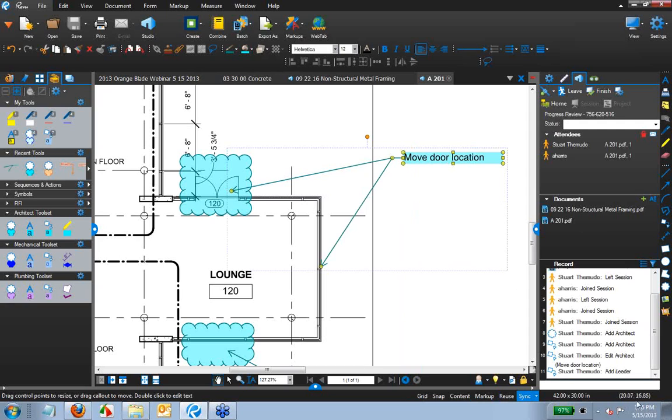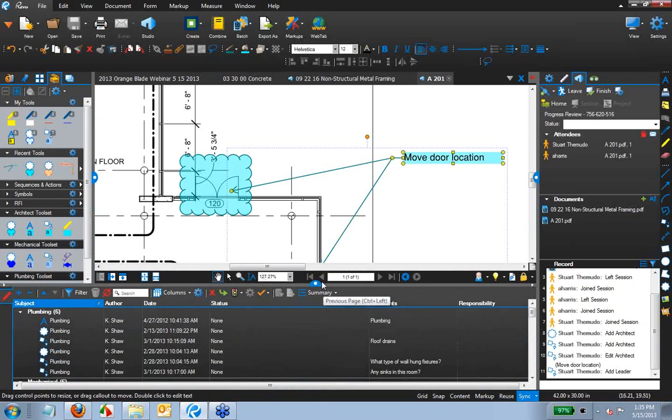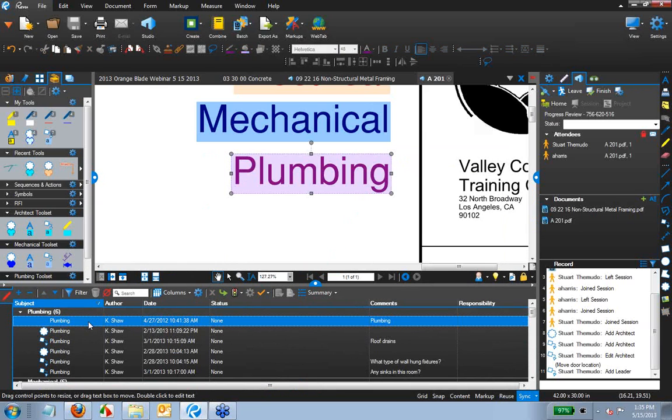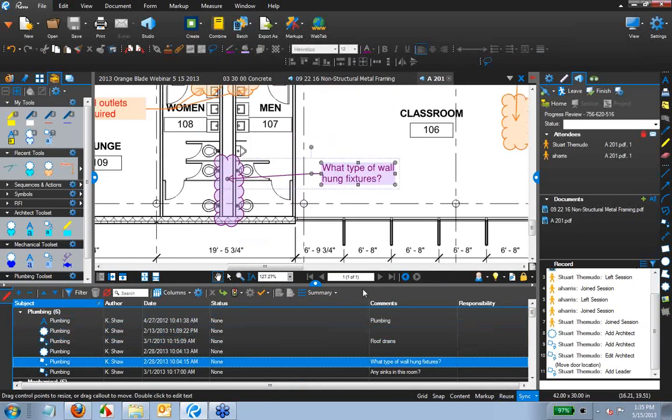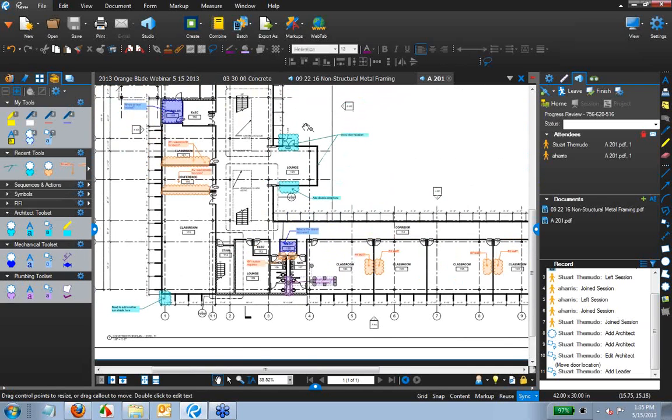You'll notice that as I'm making markups, the record is adding my markups to the record, but it's also adding them to the markups list. So even though we're in Studio, which is this cloud collaboration bit, we all have the same core functionality of the markup tracking as well as seeing markups in the PDF itself.